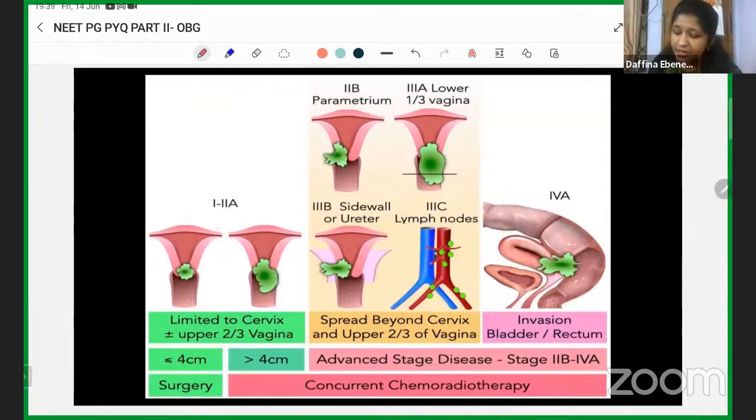When it is limited to the cervix, it will be stage 1. 2A is when it is limited to the upper 2/3 of the vagina. 2B is when it involves the parametrium. 3A is when it involves the lower 1/3 of the vagina. 3B is when it involves the pelvic side wall or the ureter. 3C is the involvement of lymph nodes. And 4A is the invasion of bladder or rectum. Stage 4B will be distant metastasis. So these are the different stages of cervical cancer.